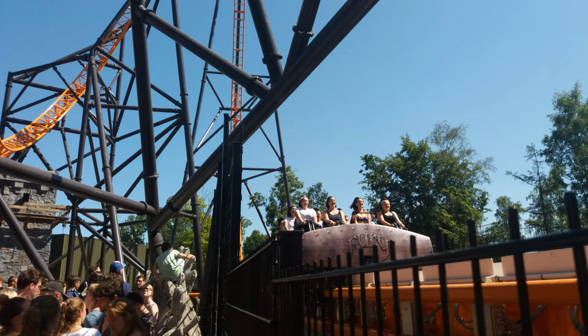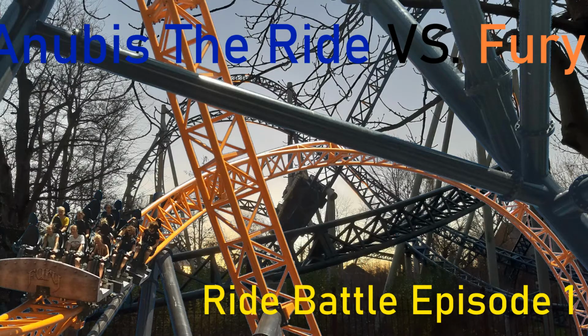So now, as a conclusion, both coasters have very nice theming and they're both very enjoyable, but just because of the intensity of Anubis' launch and the top hat and the very good corkscrew, I prefer it over Fury. Fury really doesn't have that intensity. I wouldn't say it's weak, but it just doesn't have the intensity Anubis has. But Fury is still a very enjoyable coaster, a very good coaster.